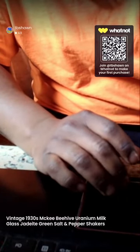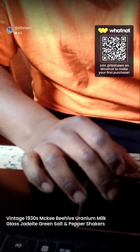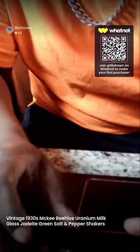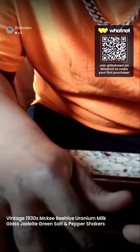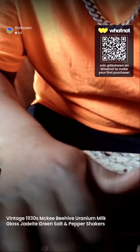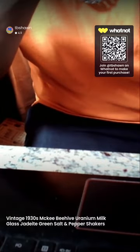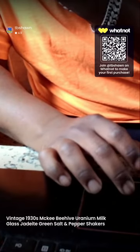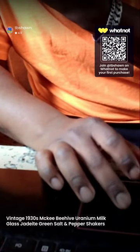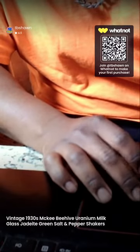I don't think it's safe to eat with uranium glass. Oh, no, it says it's not dangerous. It says it's safe to use. So no, the salt does not become radioactive. That's good.